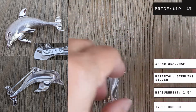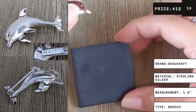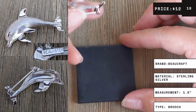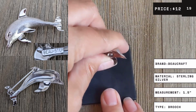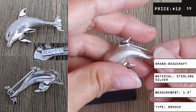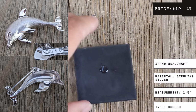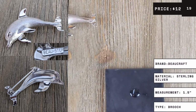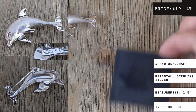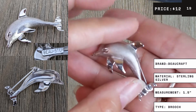So let's go ahead and test this piece. Got such smooth metal on there. It probably has that coating that they put on silver to keep it from tarnishing, because that's what it looks like. Alright, so got a little teeny scratch. I don't want to do too much. So, yep, that's silver. Definitely silver. Alright, so that is a lovely piece. That'll go to somebody who adores dolphins. Very sweet little piece.